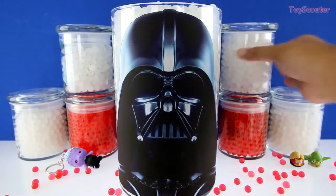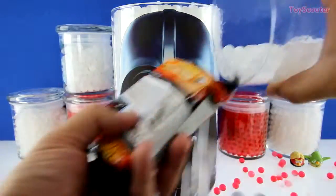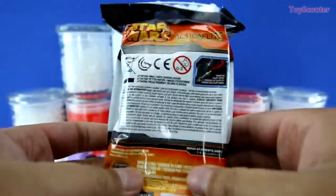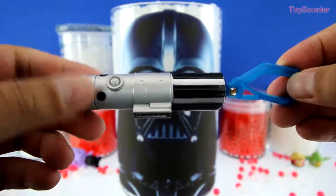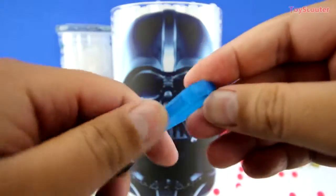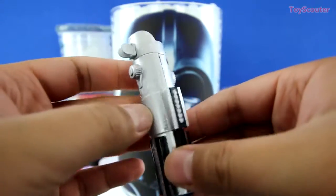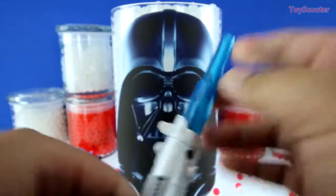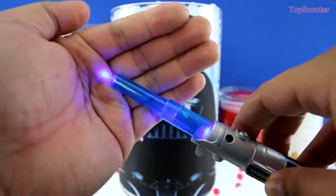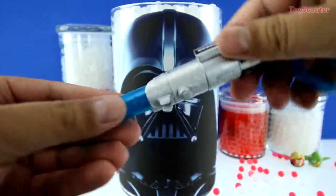Let's see what's in this white one. It's a Star Wars Action Light blind bag. Here it is, and we got the blue lightsaber. On the bottom is a little hanger, so you can stick it on your backpack, just like that. And then over here, there's this button. You press it up, and the little blade comes up. And if you hold it, it lights up. That's pretty cool. This is pretty awesome.